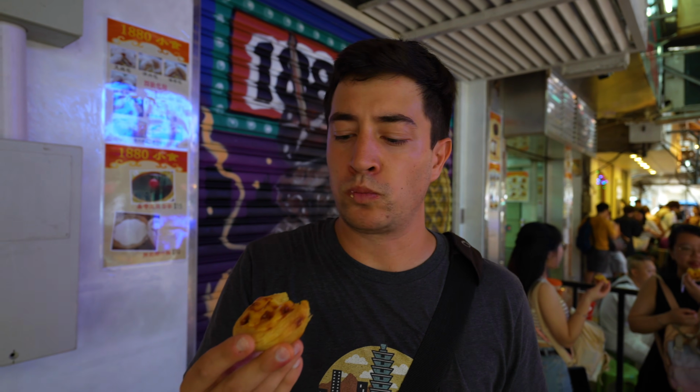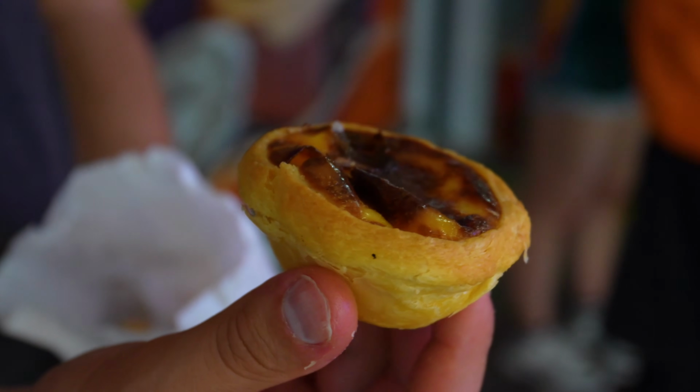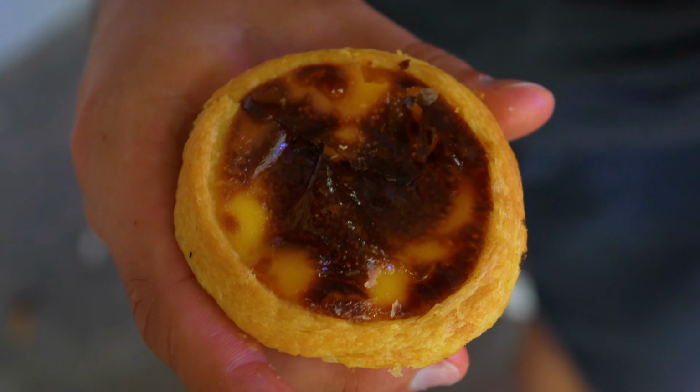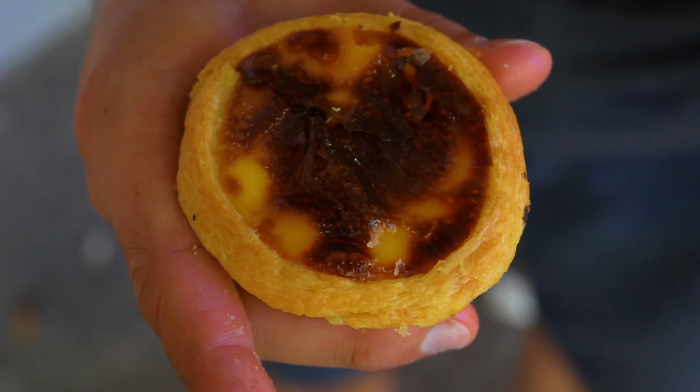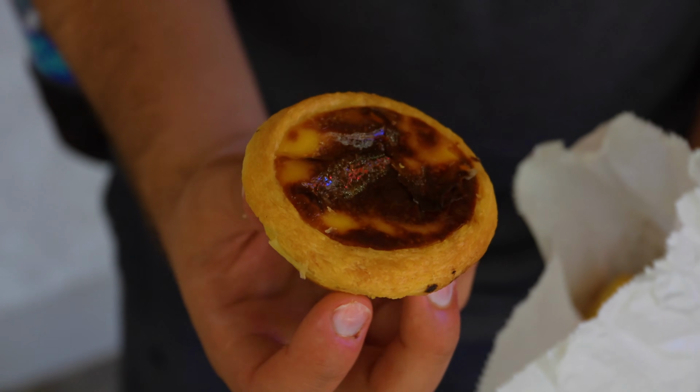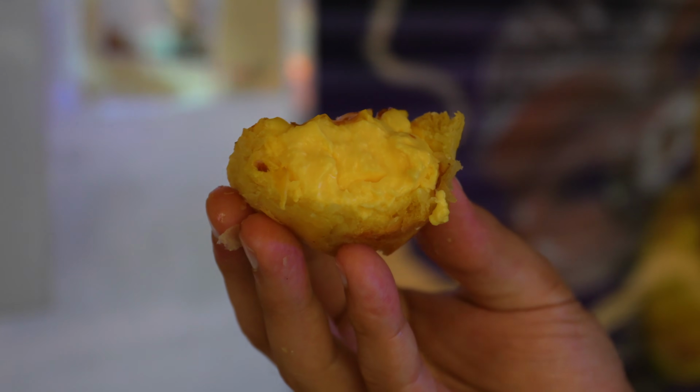Oh, so hot. It's not as good as I thought it was gonna be. It's got like no sweetness. It is a little bit buttery. The pastry on the outside is super flaky, which is nice, but the filling doesn't have any flavor. It tastes just like nothing, like gelatin.